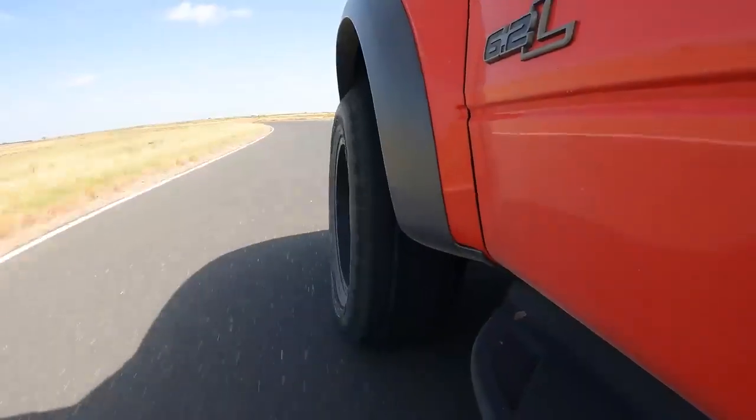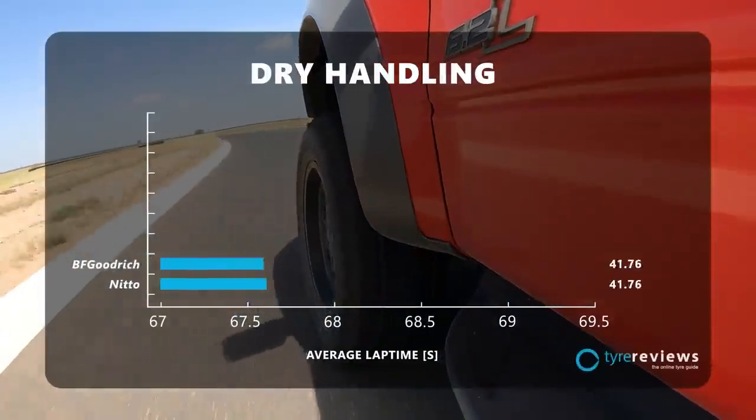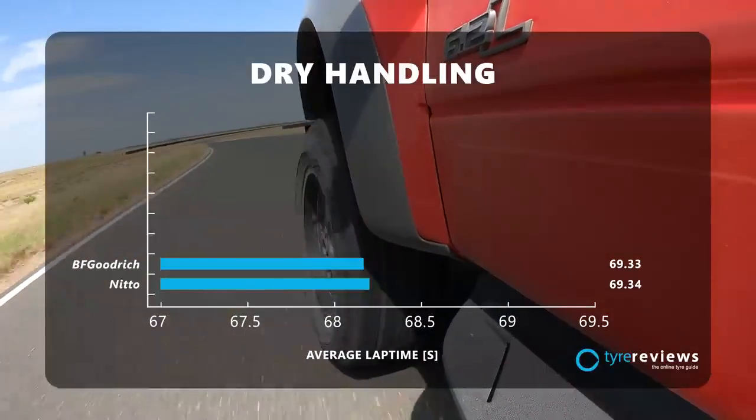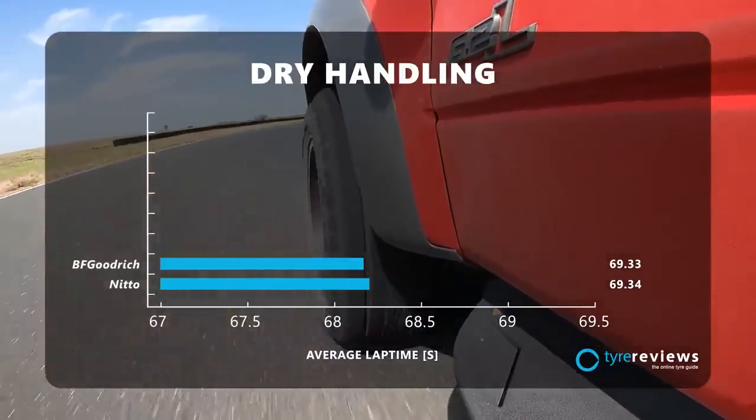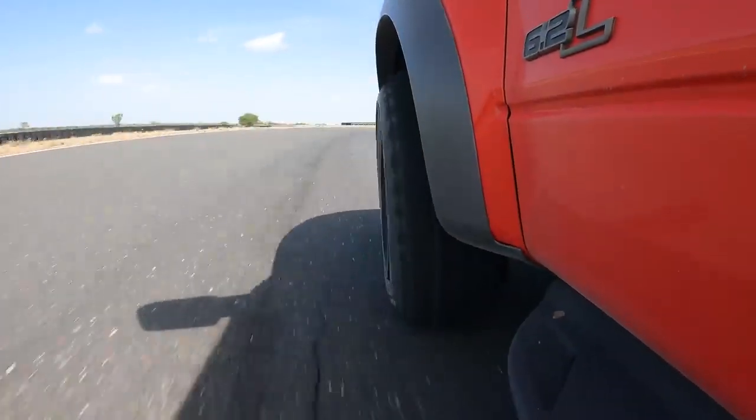In a seeming repeat of wet handling form, sadly Nitto and BFGoodrich were at the back in the dry. They weren't bad tyres, none of the tyres were. They were just a little bit slower than the rest. They didn't provide quite as much feedback, not that any of the tyres provided a lot of feedback, and they were just lacking a little bit of grip laterally.